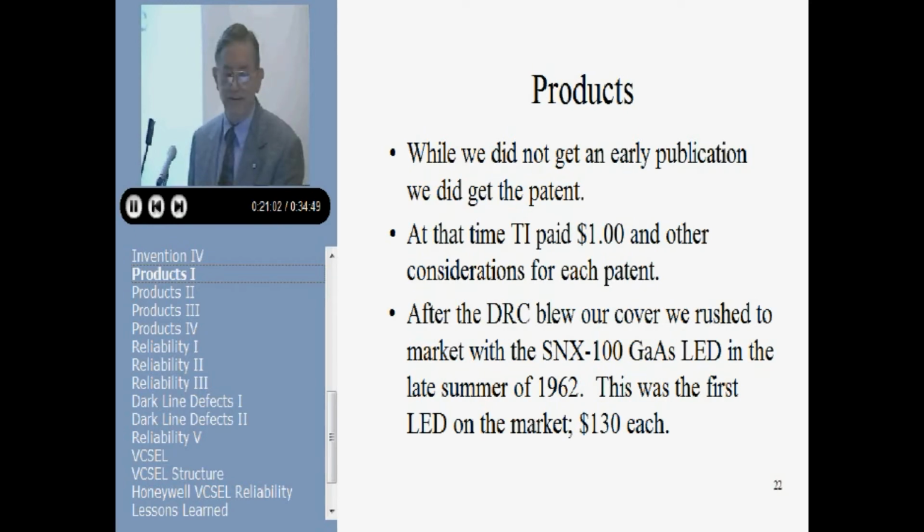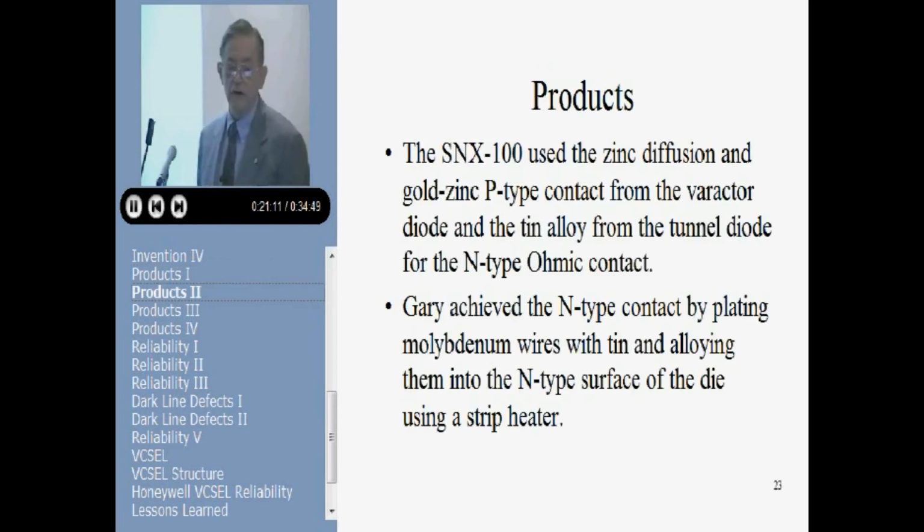These were a little steep in price to find widespread application, but they did begin to open up the field of optoelectronics. Now we used the same zinc diffusion here that had been used in the Bractor in the solar cell. We used the tin alloy from the tunnel diode for the N-type contact, and Gary did that by plating molybdenum wires with tin and laying them on the top of the device and heating them up on a strip heater and alloying them in. It made an excellent N-type contact, but again, not a production process by today's standards.